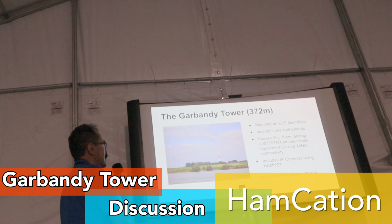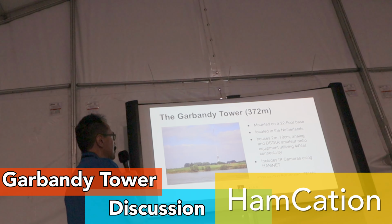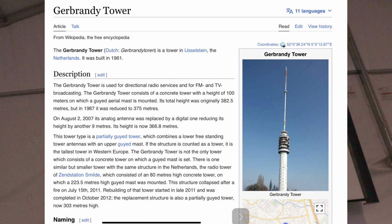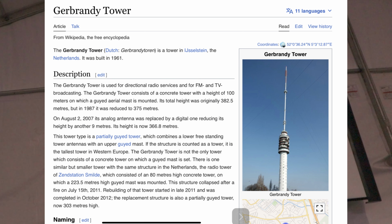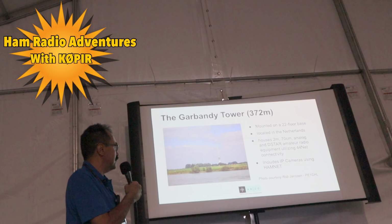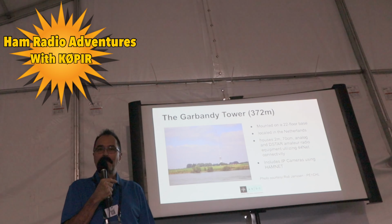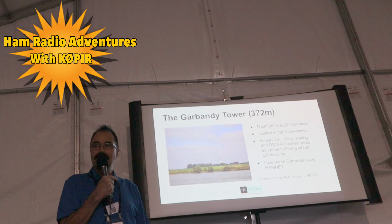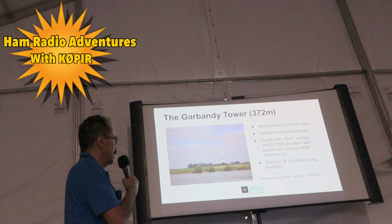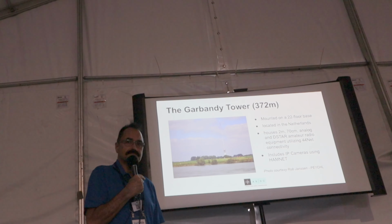This is an example of something that uses 44net. This is the Gerbrandy Tower in the Netherlands. It's a 372-meter structure on a 22-foot base. It's flat terrain, so this is actually a TV broadcast facility. The amateur radio group over there has been able to get some space in there and put up VHF, UHF repeater equipment. And they use 44net in their use case to connect IP cameras through the HamNet system.